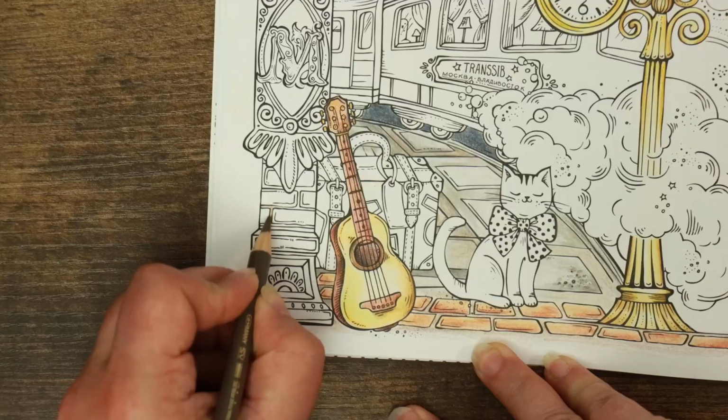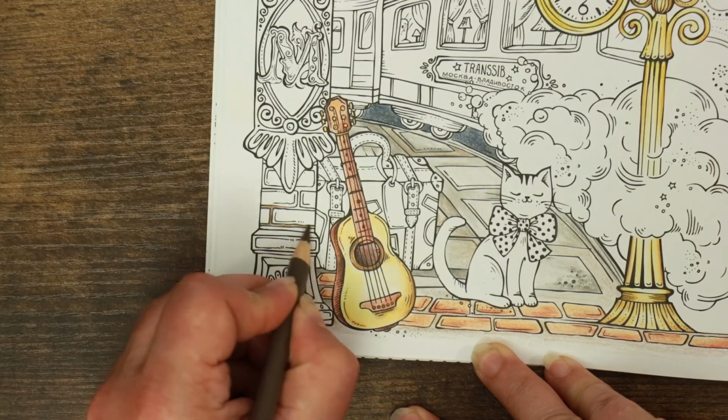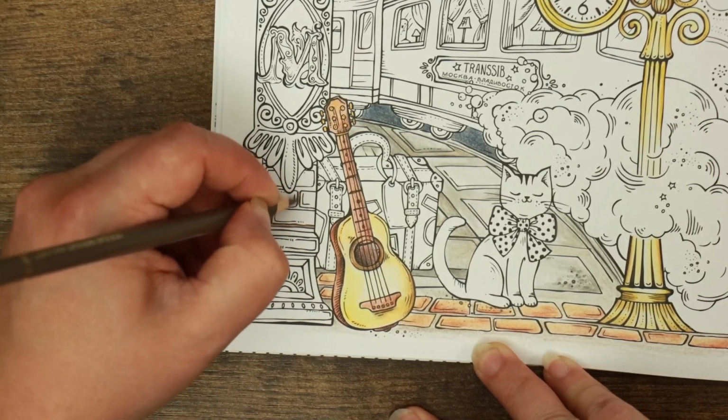Now I feel like I want this a wee bit darker, so I'm going to press a bit harder and maybe put two layers. I'm focusing solely on the brickwork section for now. There's a lot of intricate stuff going on here, but we'll deal with that after. Let's just get the bricks down.